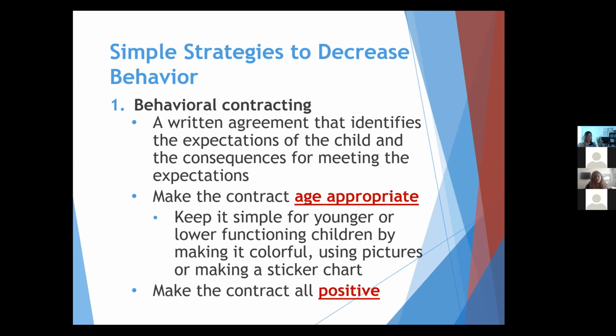So it's essentially, just like it sounds, a written contract. It's a written agreement that identifies what expectations you have of the child and what's going to happen if they meet those expectations. Now, there's a couple of things you have to keep in mind when you're trying to put this contract together for your child. One is you have to make sure it's age appropriate, right? So you want to keep it simple.